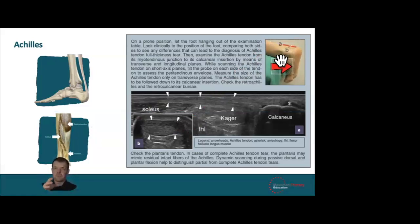what you don't want to happen is someone's foot to go into plantar flexion, because if you do that, you then slacken the tendon and then it bows. So when you're scanning it, it's got that dip. And then you've got to maneuver the probe around the dip to make sure that you don't get anisotropy. So if you have someone's foot on the couch and you have them on their toes, so that the Achilles is nice and stretched, you get a much better image.